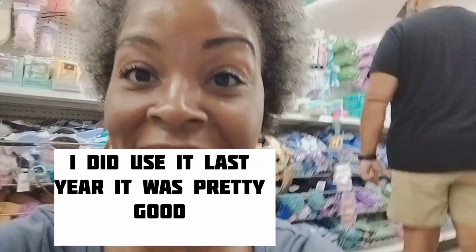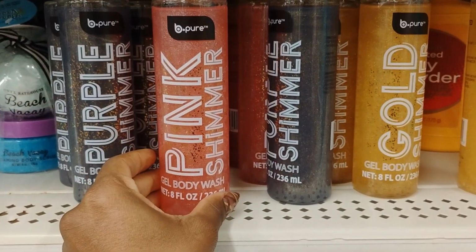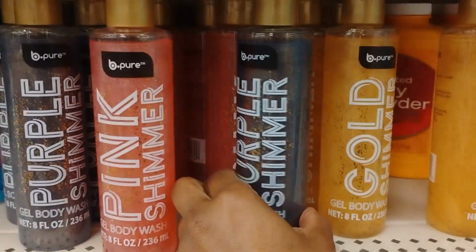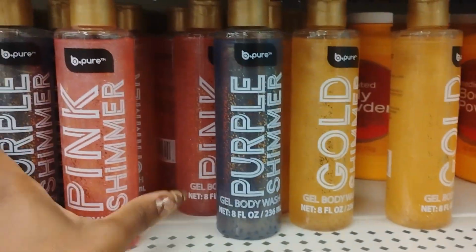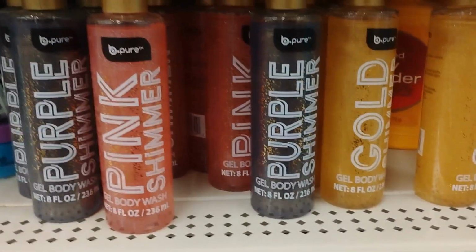Honey, okay, so we tried these last time, and I did say, those colors, how they say yellow 7 and yellow 8. Normally I stay away from them, but Dollar Tree has brought these back, the glitter body wash. Oh my goodness. Now, they have a few of these. Check this out. Honey, look at this. So they have the pink shimmer, the purple shimmer, the gold shimmer. Dollar Tree is out here moving and grooving, honey. $1.25.